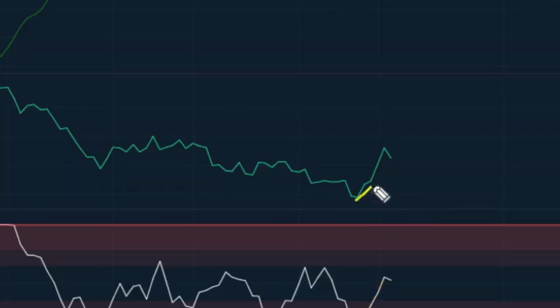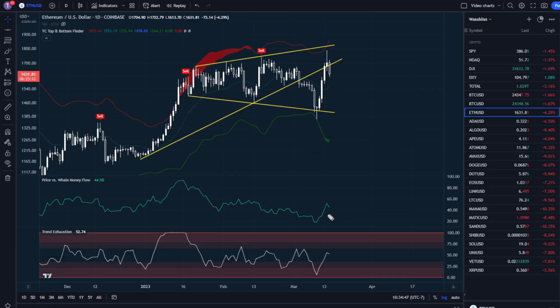The price versus whale money flow got about halfway up before moving back down, showing that whales did move money into the market as this happened and have begun moving money back out. And where whale money goes, the price is going to go most often.